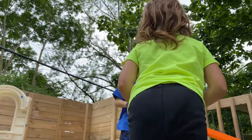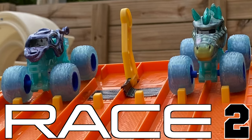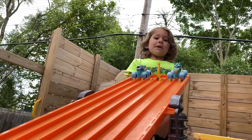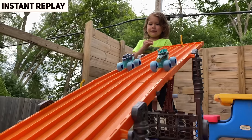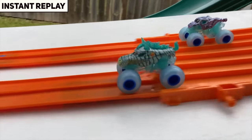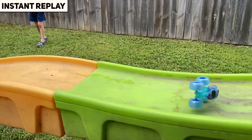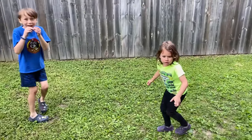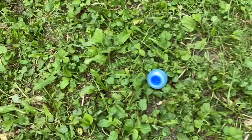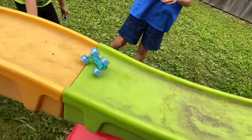Octonator versus Aquastallion. Race two. Are you ready? Yep. Okay. What? His tires fell off! No! It's another tie. Yeah, it is. It's another tie? Yeah. Bum.